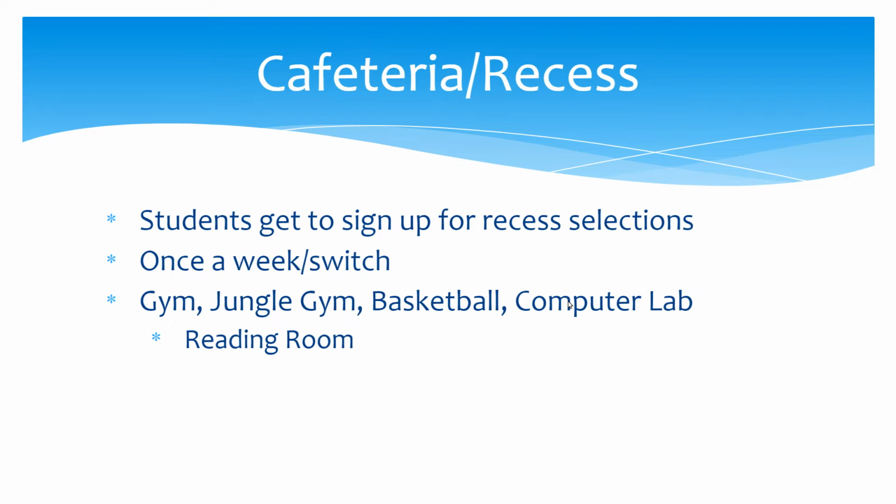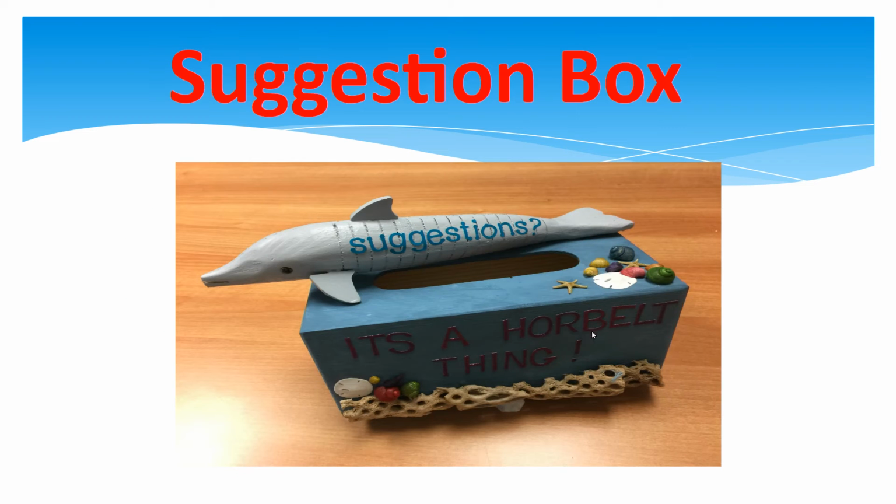Okay, and right now what we're going to do is have classes signed up for specific recess areas. And then we're going to switch weekly, and then at the end of the year, we're going to see if we can have students make their own choices and be responsible for those choices. There's a suggestion box available in the main office if students have ideas. We encourage them to give their ideas to us, and then we try to act on them, where they share them with the student advisor group that will be starting once we get into school.